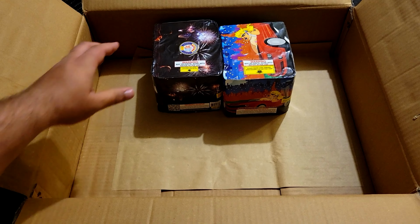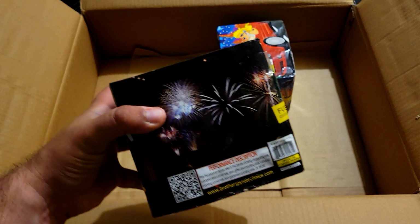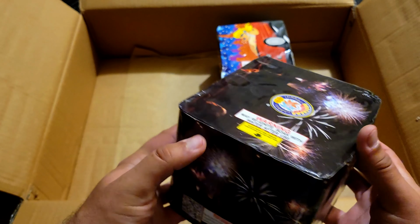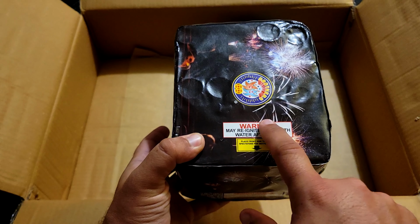Moving on to our last couple, and we can see these both have arrows pointing for angled effects. And they are pretty heavy. So we got Silver Screen. It's 35 shots. And as you can see here, we got our arrow. So looks like vertical rows, and then fan rows after that.